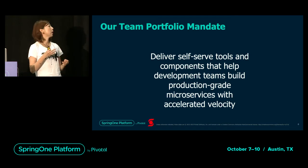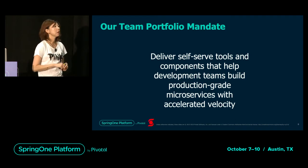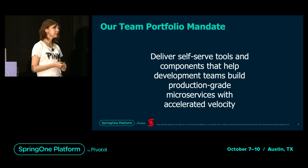What are the cross-cutting concerns that we needed to address to create this microservice and make it production grade? That comes to the second point: production grade. Everybody can write a microservice. I'm sure everybody sitting here can use a Spring starter, create a REST template, and there you go, you have a microservice in like one minute. But that doesn't mean it's production grade, right?